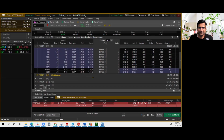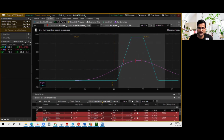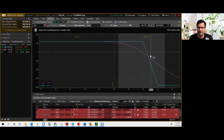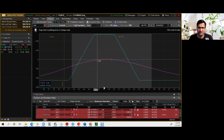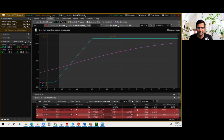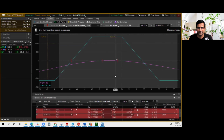Now let me also create a call spread, 50, 55. I also created a call spread. So this is a $5 wide call spread. Now if I combine these two, this becomes an Iron Condor. Iron Condor is nothing but a combination of a put spread and a call spread. So here you see those individual trades. The first one is a put spread. The second one is a call spread. If I combine both of them, this becomes an Iron Condor.